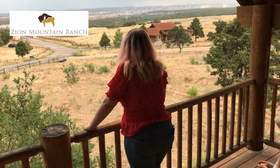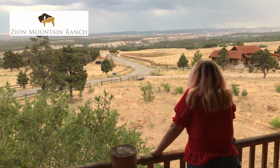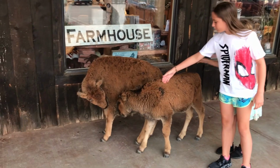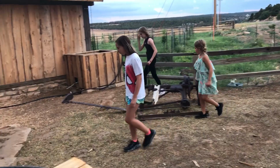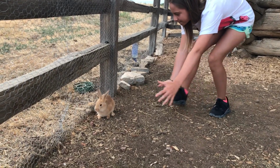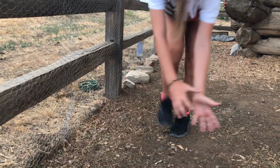Staying at Zion Mountain Ranch was definitely one of the hugest highlights of our trip. Not only was there this fabulous view, but there were animals all over, like these baby bison. There were chickens and bunnies that the girls got to interact with, and it really felt like you were out in nature.